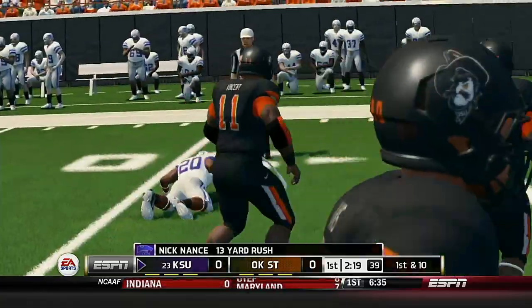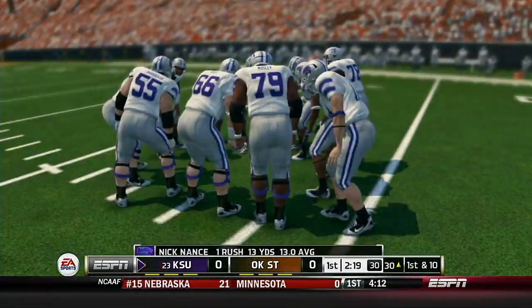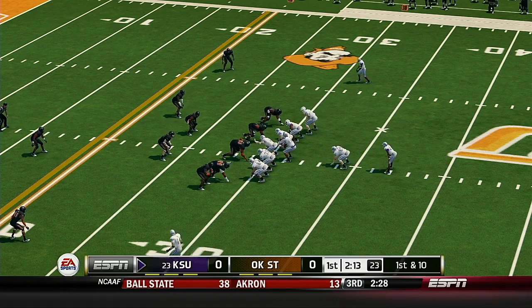Gains his way to the 30-yard line. Now he took the pitch there and was able to get the first down. It's a nice option play. From the 30-yard line, first down. The Wildcats running back down there on the sideline.